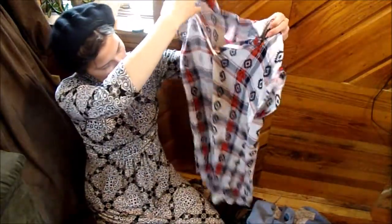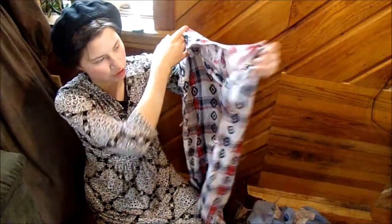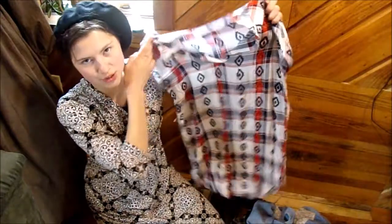And sort of the same western vibe, I'm going with this little shirt thing, which almost has a peasant blousey feel. Maybe I'll turn it into something a little more vintagey. We'll see. But it was just so westerny.